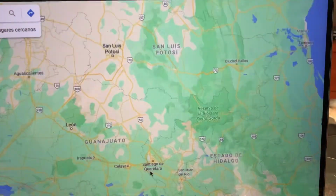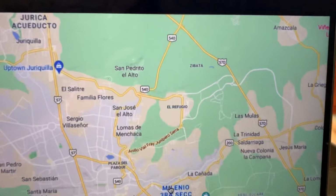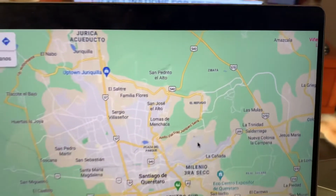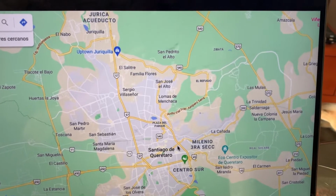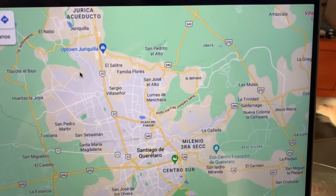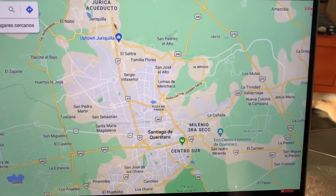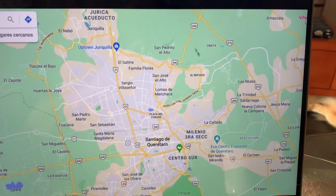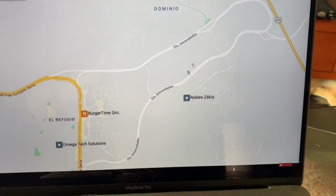So if we zoom in on the map of Mexico, if we zoom in further towards Querétaro, this is what we see. Honestly, the traditional city of Querétaro is around this. The historical downtown area is this area here, but along the perimeter of what was the original Querétaro is where you'll find the more modern regions like Juriquilla, Zubata, and Refugio, and near Zubata is this area of Sakia.